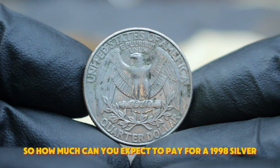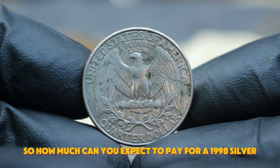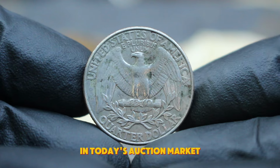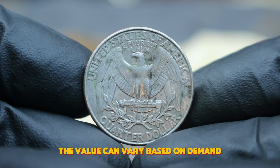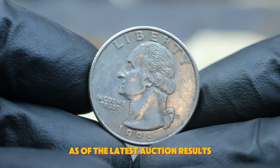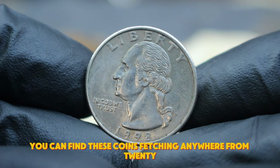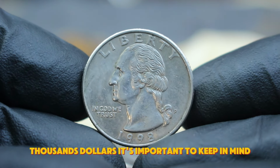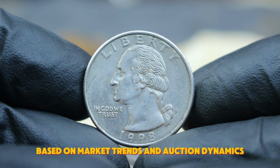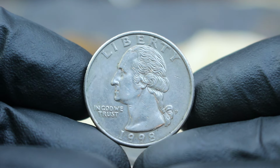So, how much can you expect to pay for a 1998 silver Washington quarter dollar with a large date in fine condition? In today's auction market, the value can vary based on demand, rarity, and collector interest. As of the latest auction results, you can find these coins fetching anywhere from $20,000. It's important to keep in mind that prices can fluctuate based on market trends and auction dynamics.